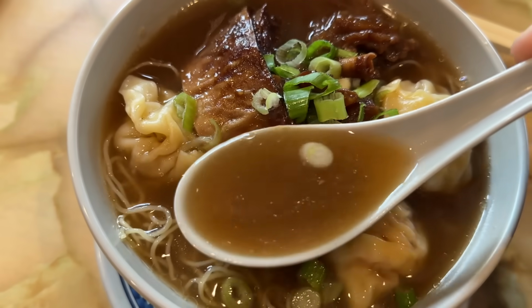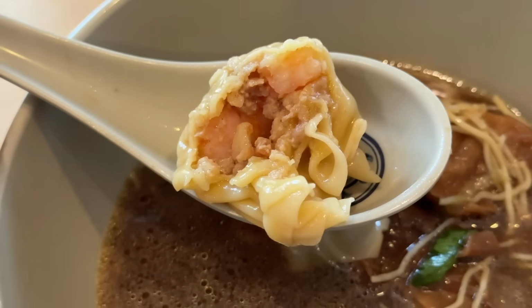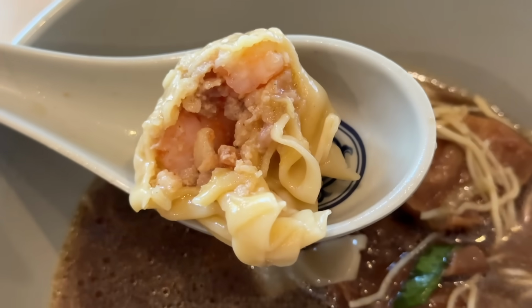Literally, it's so hot today in Seattle, and so I wasn't really in the mood to have hot noodle soup, but this is just so good, I can't help it. The flavor of the broth is super beefy, yet also light at the same time. It pairs perfectly with the noodles. Let's try one of these wontons. Wonton wrapper, nice and silky and thin, and I believe the filling is shrimp and pork. The shrimp was really nice and snappy, and there was a good amount of that pork filling in there too.